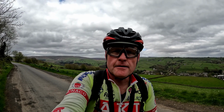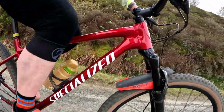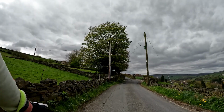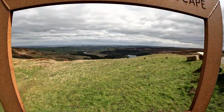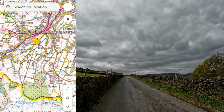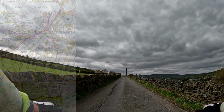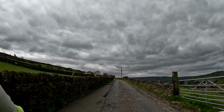Now who fancies a little bit of exploration, midweek, multi-surface in the Holme, Hedge, Homebridge area? Yeah? Come to the right place. Yep, all new to me. Obviously recognise Holme Moss and the mast, but I've never ridden this before.